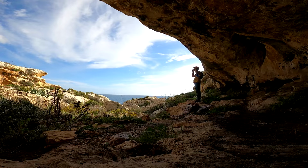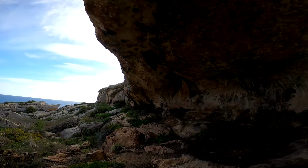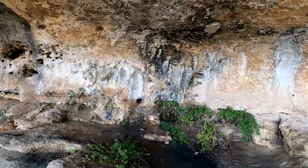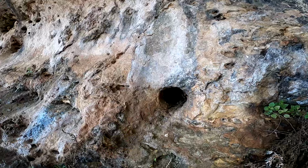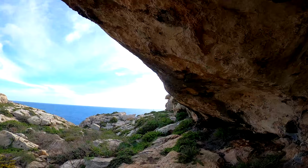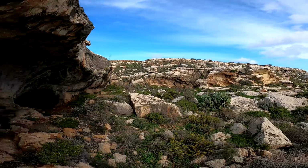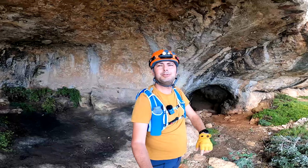Look at the beautiful views from here. The water is still dripping, as I told you. Interesting, these holes. How were these formed? It's like man-made, eh? Seems they are literally like a circle. And I will show you around here. Amazing. So here we are at in-Nagħaġ, this beautiful arc.